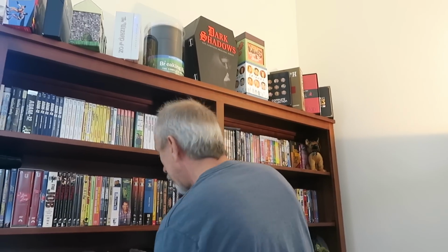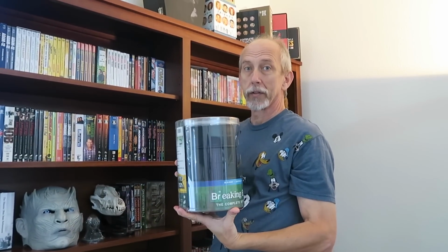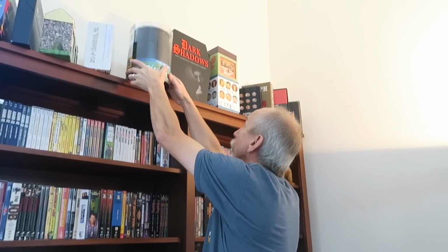So we have that, and then the barrel collection of Breaking Bad. And this I've had open. I've been through this. And again, there's a lot of people that have done unboxings and debut everything that's in here, so check those out. They probably would do a better job than I could explaining all the stuff that comes with it.